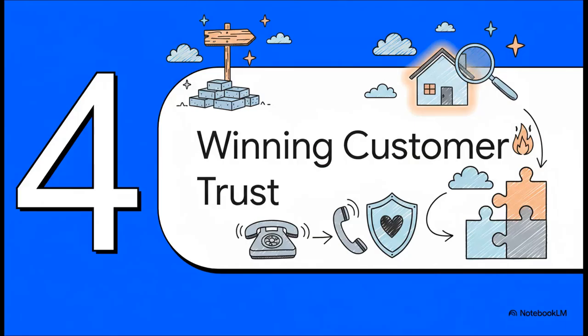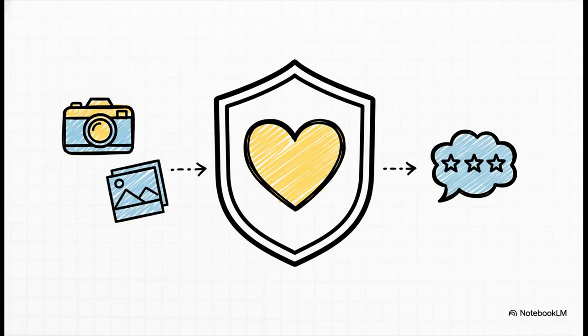Okay, so you've built the foundation and you've put up the right signs. Customers can find you now. But how do you get them to call you instead of the next guy on the list? Well, that's all about winning their trust. And it really is that simple. In the online world, trust isn't just given away, it has to be earned. And the absolute fastest way to earn it is by showing clear, undeniable proof that you know what you're doing.